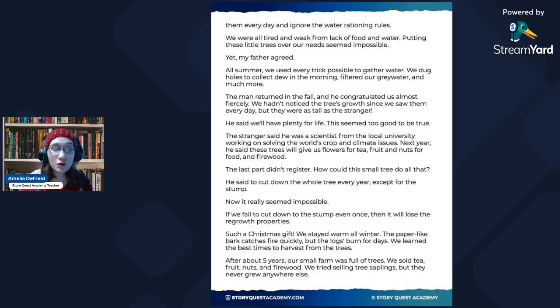Next year, he said these trees would give us flowers for tea, fruit and nuts for food, and firewood. The last part didn't register. How could a small tree do all this? He said to cut down the whole tree every year, except for the stump. Now, it seemed really impossible. If we failed to cut down this tree, even once, it would lose its regrowth properties.